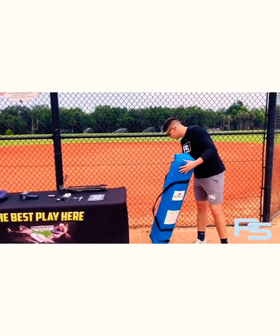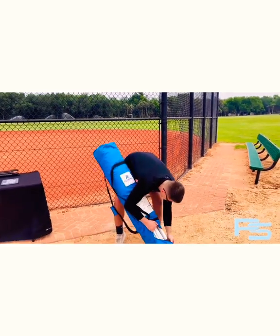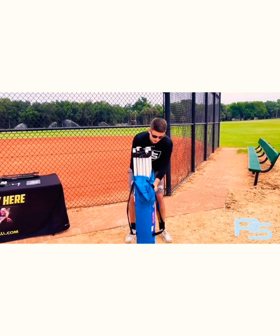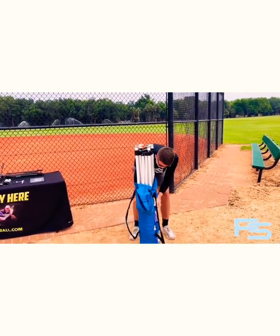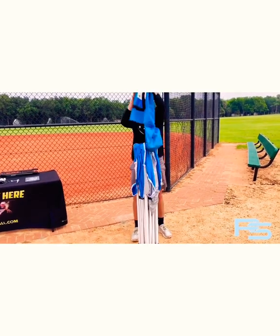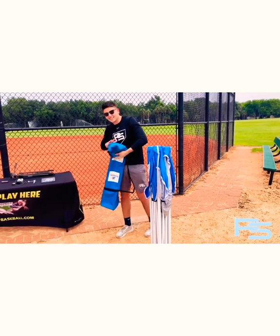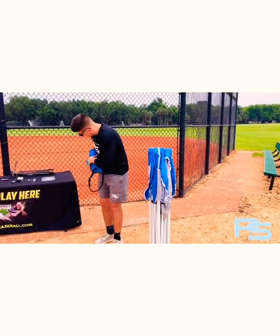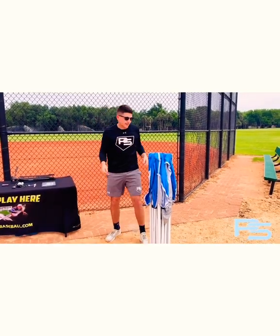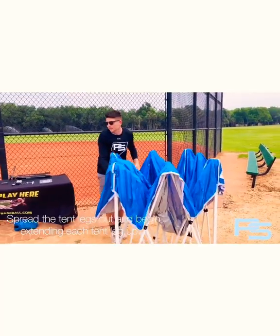So first thing you're gonna do is obviously take this tent out of the case. So you're gonna get this part done here, kind of scrunch it down, take the cover off, kind of fold up the cover as neatly as you can. I put it under our tablecloth so no one can see it. Okay, we're gonna unfold the tent as far as we can.